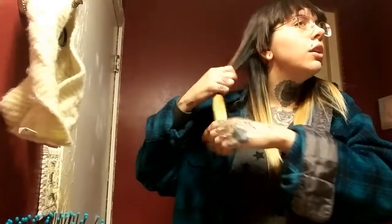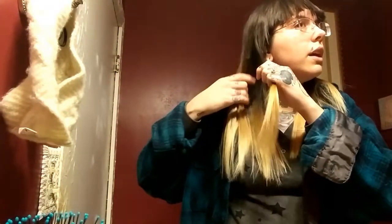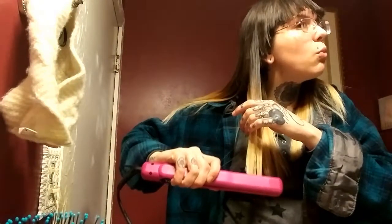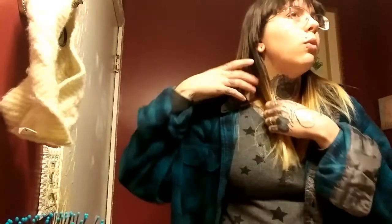Body dysmorphic disorder, if you guys know what that means, it's an actual disorder. It's something that can be treated with counseling and medications. And what it is, it's like it sounds, body dysmorphic. I think that my body looks different than what is perceived by the world.